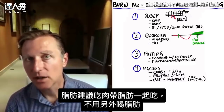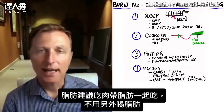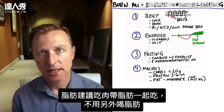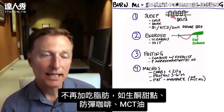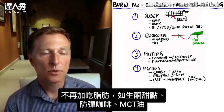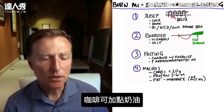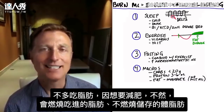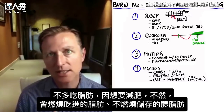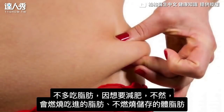Now, as far as the fat goes, I would recommend not adding additional fat to your diet. I would only have the fat that is with your meats, okay? That means not adding additional fats from some keto dessert or your bulletproof coffee or MCT oil. You can put a little cream in your coffee, but don't add additional fats. Why? Because we're trying to go after weight loss. And if you add additional fats, your body's going to burn that for energy and not your own fat reserve.